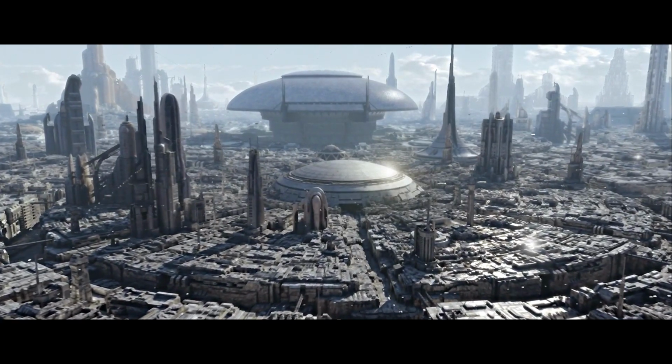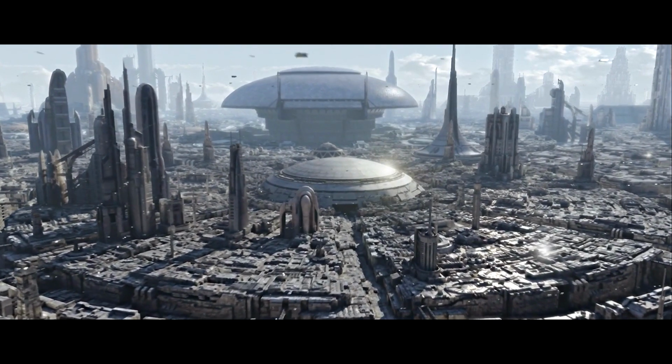Now, the Lusanka was built and then it was hidden beneath the surface of the planet of Coruscant. Locals were told that it was just new infrastructure that was a part of the larger planetary defense shield. After the Lusanka was hidden, the city was simply rebuilt over the top of it.